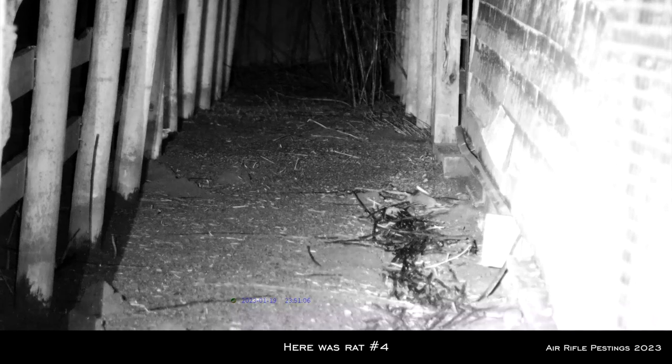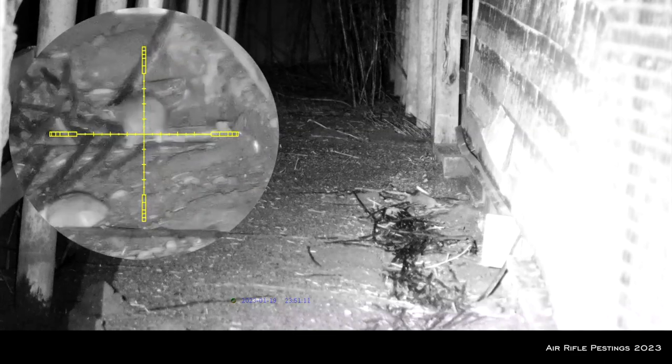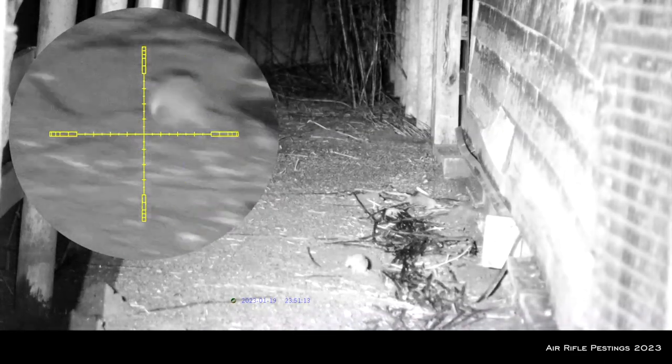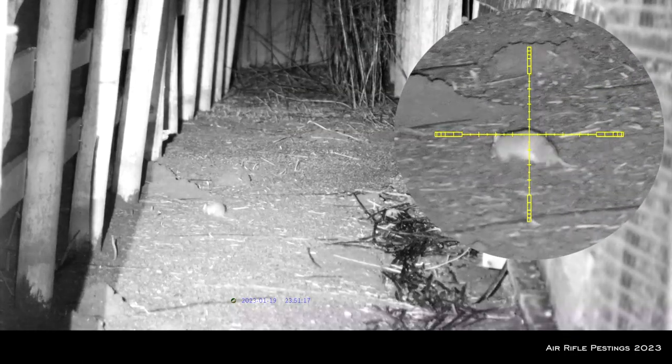So here was rat number four, the last shot of the night. As you can see, I just shot him in the spine. He dragged his legs around, and I quickly followed, tracked it, squeezed off a second shot, and finished the job.